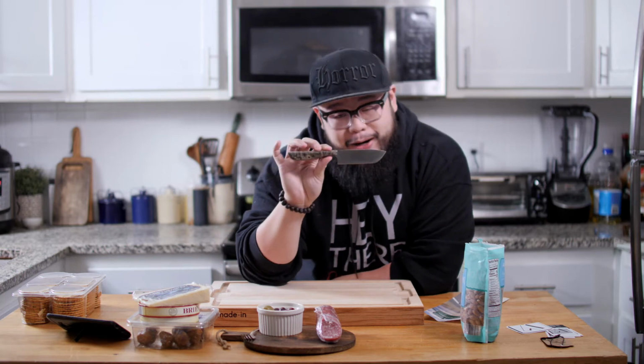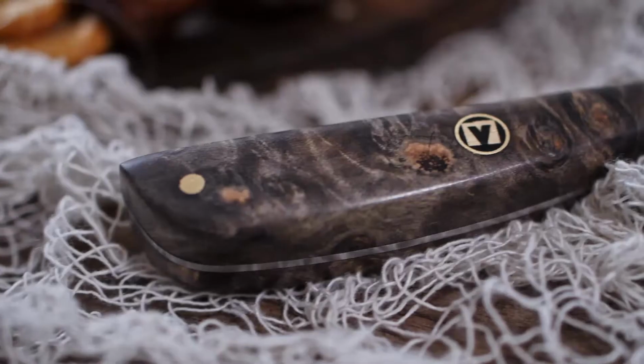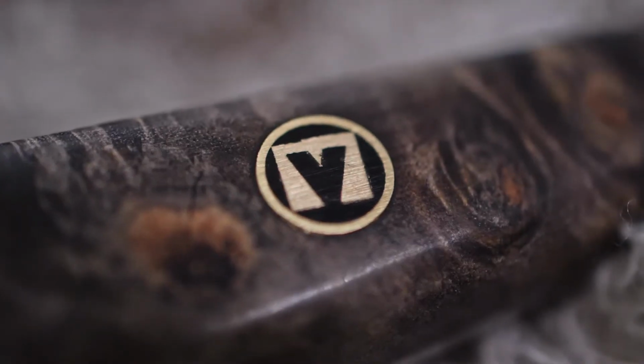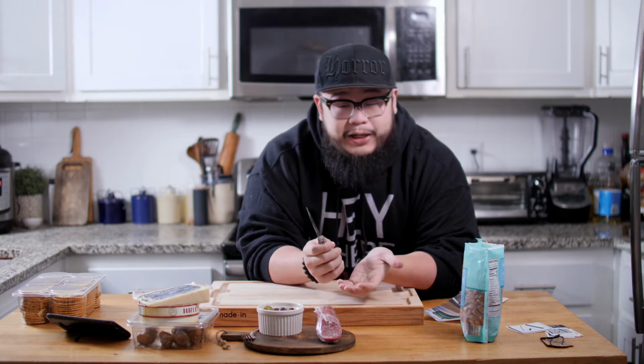This handle right here, I am drooling over this handle. He made this handle out of Buckeye burl, and it also has his signature Matt Vogt pin in it. This big pin right in the middle right here, and also held together by two more brass pins on both sides. And the fit and finish of this knife is really nice. I mean, this is what you would expect to get. It is very straight.